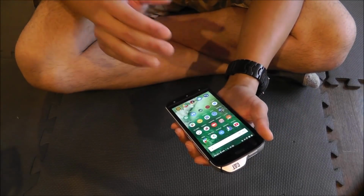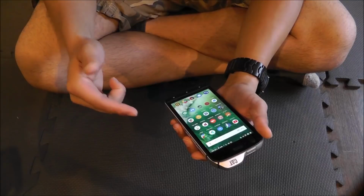Now, I want to talk about the integrated tools built right into the phone.